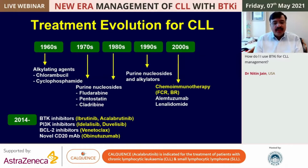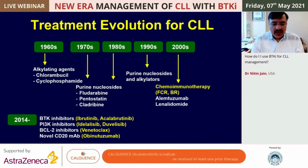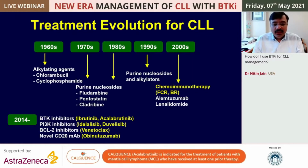So just at the outset, I think it's important to highlight that the therapy for CLL has changed remarkably. Previously, up until I would say year 2000, before the introduction of rituximab, therapy was single agent alkylating agent, purine analogs, then the combination of fludarabine, cyclophosphamide, bendamustine came along, and then these regimens such as FCR and bendamustine rituximab were developed. And they were really quite commonly used.